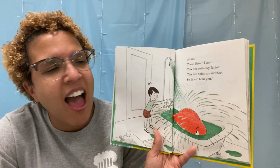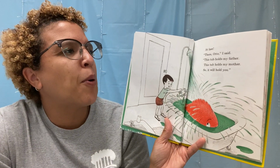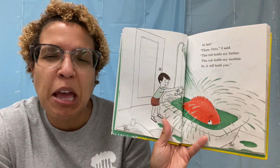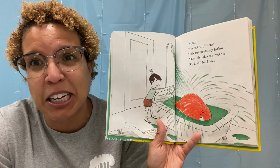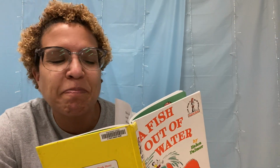Oh, at last. There, Otto, I said. This tub holds my father. This tub holds my mother. So it will hold you. That's a good idea. You think he's done growing, friends? I bet things are fine now. Let's turn the page and see what happens.